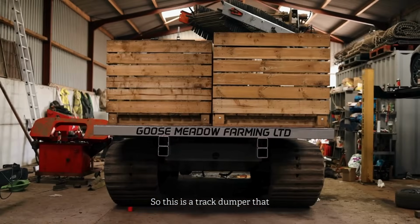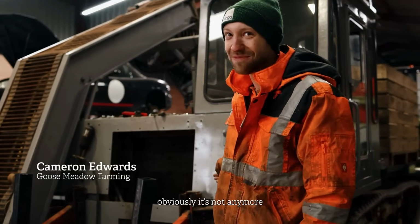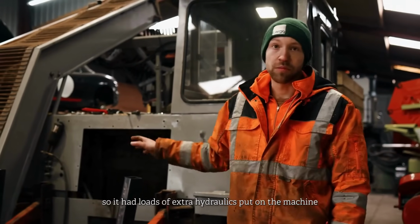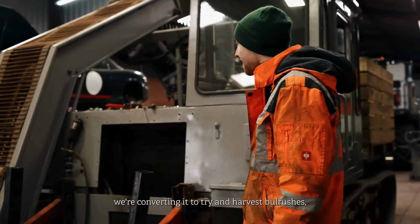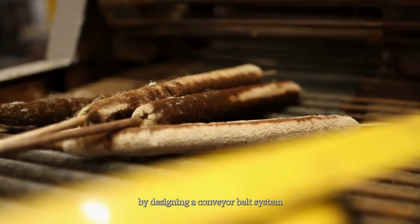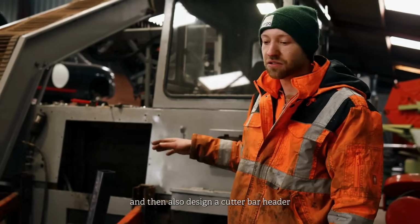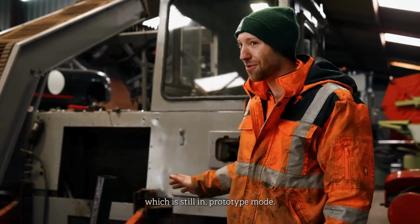So this is a track dumper that was originally a track dumper. Let's see, it's not anymore. And it was then converted to an apple harvester. So it had loads of extra hydraulics put on the machine. And then we've bought it, and now we're converting it to try and harvest bulrushes by designing a conveyor belt system to move the bulrushes into potato boxes, and then also design a cutter bar header, which is still in prototype mode.